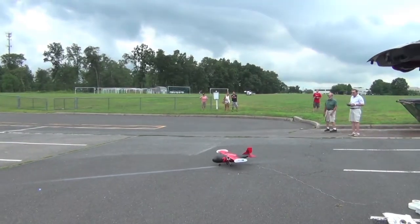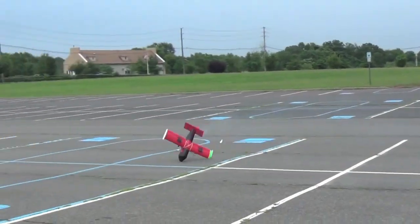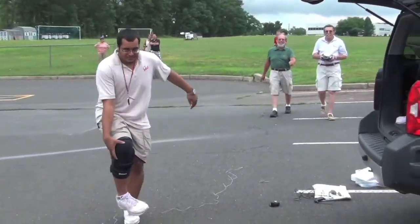Next was the 1/4 throttle test. So that wasn't as successful. It wasn't enough thrust to get our plane off the ground, and you'll see that right here. That's the rocket.